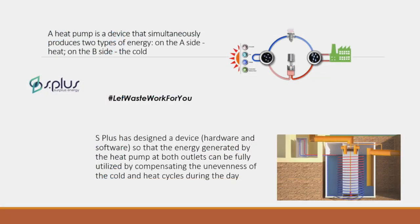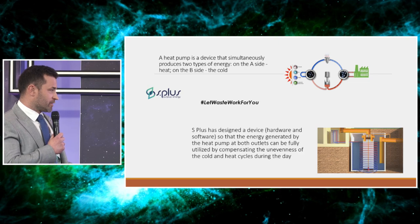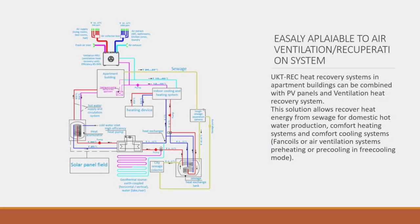Briefly, what do we do? We make the heat pump. The heat pump simultaneously produces two kinds of energy: on one side it is cold, on the other side it is heat. What we have done with our equipment is make both of those sides work at maximum efficiency. Unfortunately this does not look as good as I envisioned it, but still, this is the end of this process.